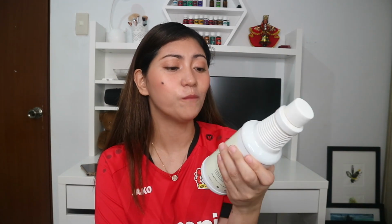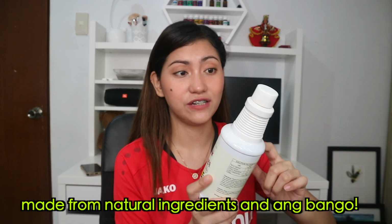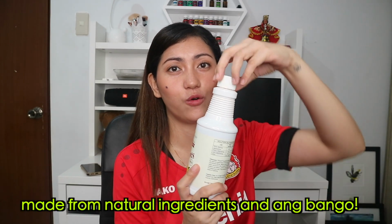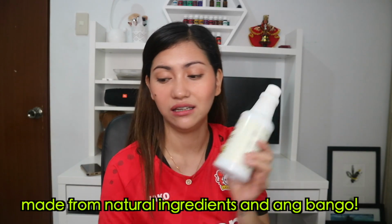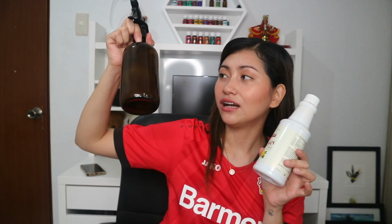for the plants. I really recommend this one, guys. You need to try this one. At first, mahal siya, guys, pero in the long run, you can really save. This is made of essential oil infused something, and it's really concentrated, kaya tipid talaga kasi ito lang yung need mo, konting-konti lang talaga, and then yeah, magkakaroon ka na ng ganito kadami na cleaner.